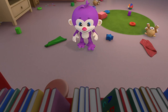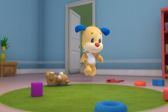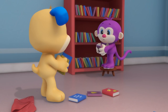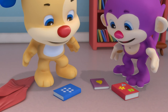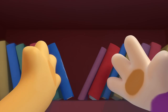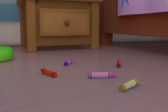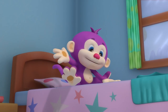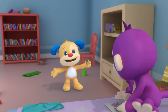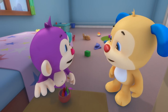So messy, can't you see? Pick those books up, it's easy. Laugh and clean. Hee, hee, hee. Puppy is here to help. Please put those books back on the shelf. Messy little monkey, you're a messy little monkey. Pick up those crayons, it's easy. Laugh and clean, hee hee hee.